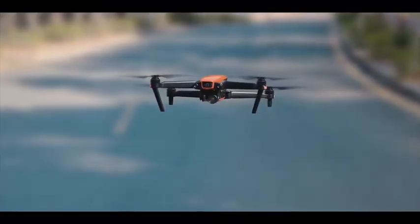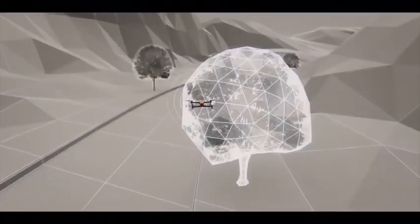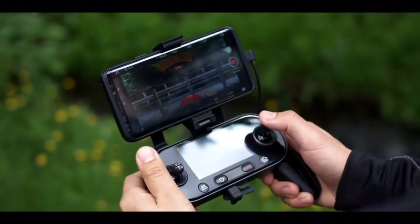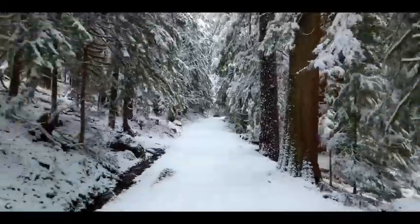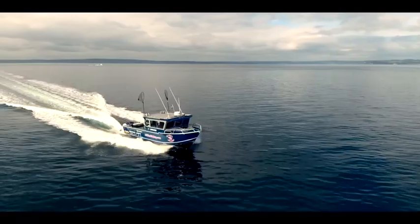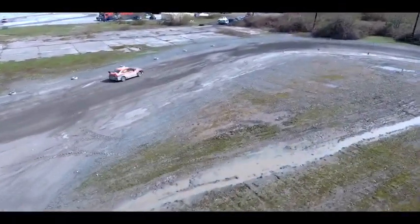Computer vision is the next evolution of obstacle avoidance. Binocular vision sensors on the front of EVO and two on the bottom help EVO create a 3D world and recognize its surroundings. These sensors combined with the camera allow EVO to track and recognize its subject while still avoiding obstacles in its path. EVO still has you covered when flying in reverse with rear-facing IR obstacle avoidance. EVO keeps up with fast-moving subjects and records action like never before.